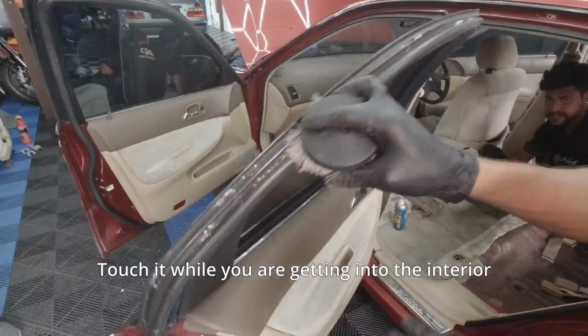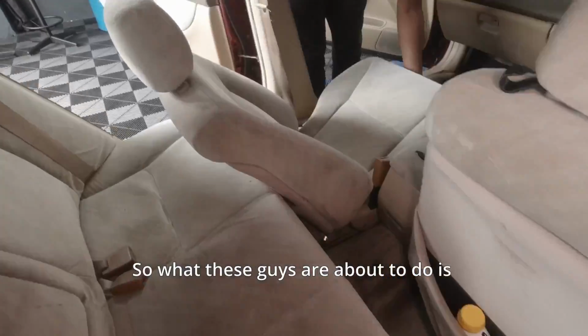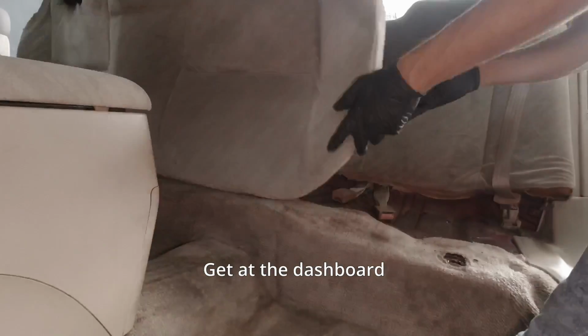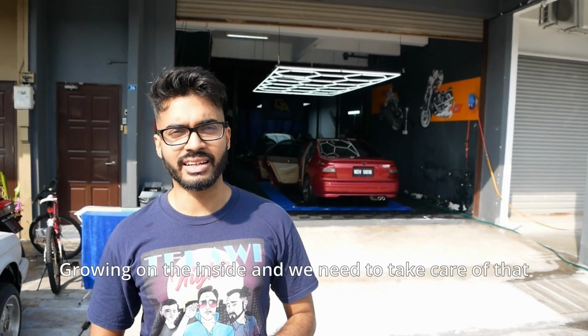and you can handle it, touch it while you are getting into the interior, but we're moving into the interior now. So what these guys are about to do is remove the seats so that they can get at the carpet, get at the dashboard. There's a nice mold ecosystem growing on the inside and we need to take care of that. That's where we are.